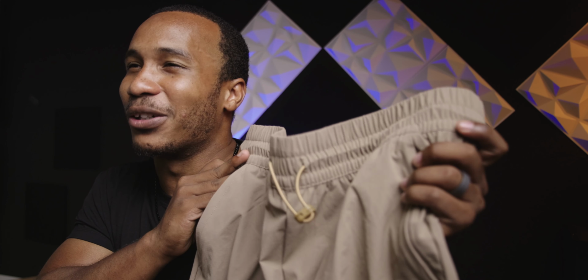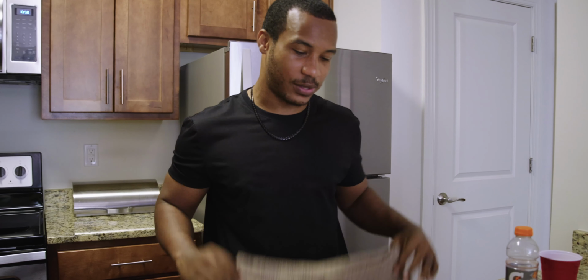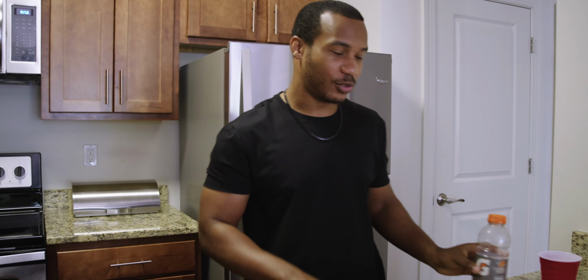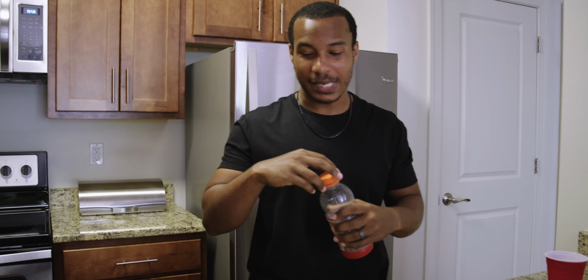Now, of course, I can't resist. We're gonna take these shorts and we're gonna try and pour some stuff on these too. Let's head back to the kitchen. All right, so here we are back in the kitchen with the shorts now. These are the sand colored, dune colored shorts, as they say on the website. And of course, we got the Gatorade again. We're gonna see how stain resistant you are.